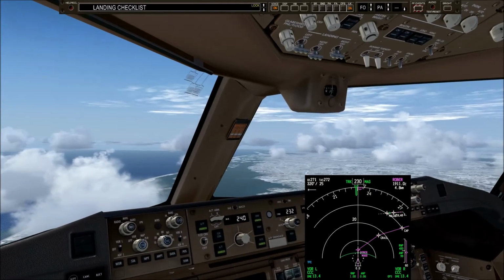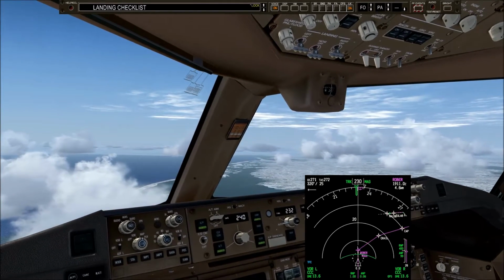Turn on the wing inspection lights. Cabin crew prepare for landing.